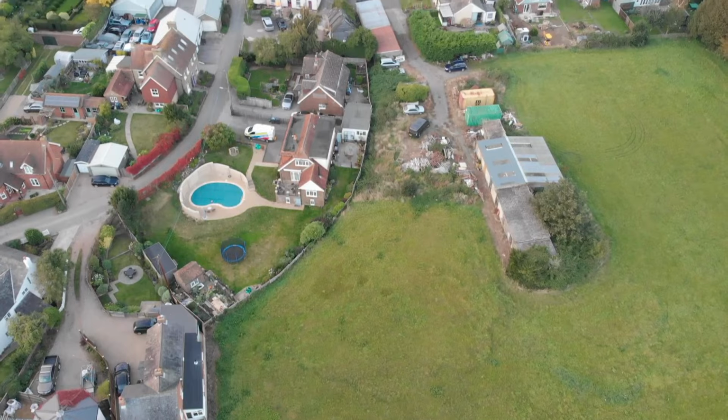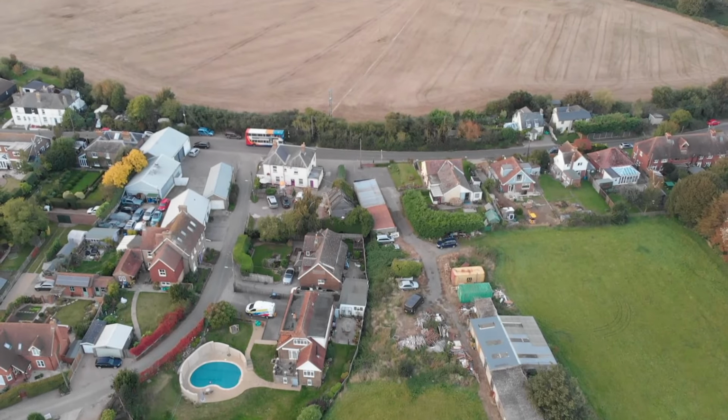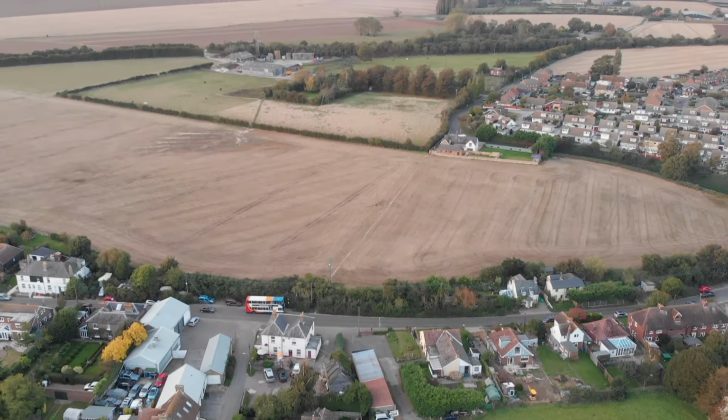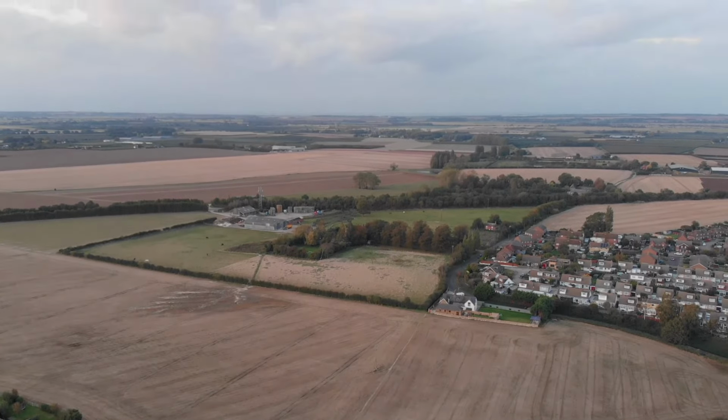And so that would be a fantastic project to do with the local community. It's crying out for a community archaeology project if we can pull together the resources and the enthusiasm to do so. And I hope we can.